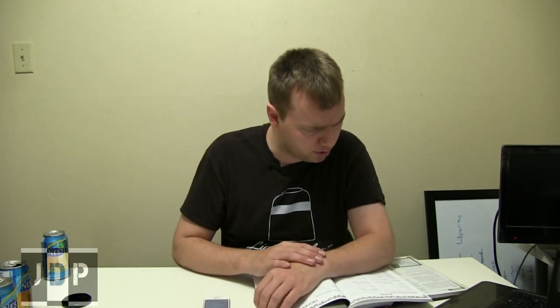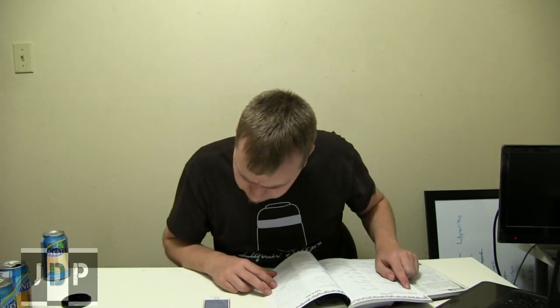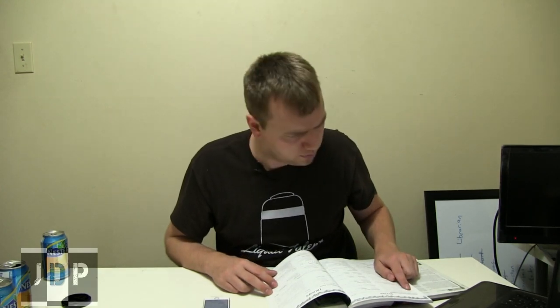So first of all, points-wise, none of them have changed at all. Stat-wise, none of them have changed at all. The one that was removed, I believe, was the Crusader. No, the Crusader's still in. It was the Banisher. Yeah, the Banisher has been removed.